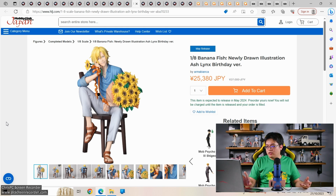So, 25,380 yen by Arma Bianca. Another new figure brand name to me. So, 1x8 scale, 25k is on the expensive side of things, even if you're getting a chair. That chair doesn't really cost much to manufacture, okay? So, this is pretty expensive actually.